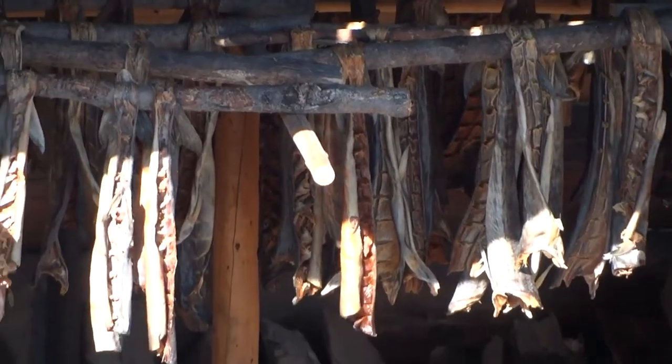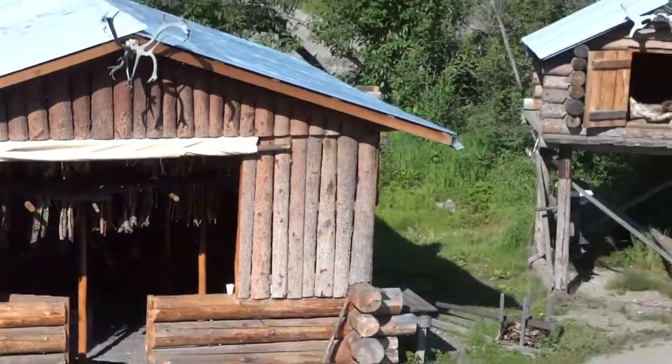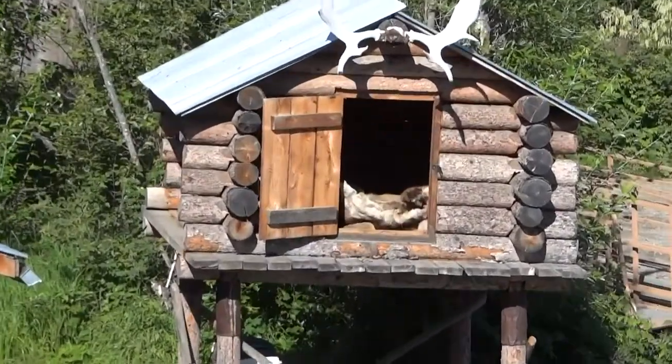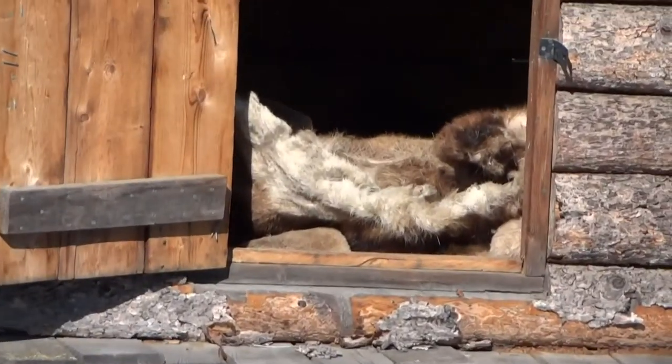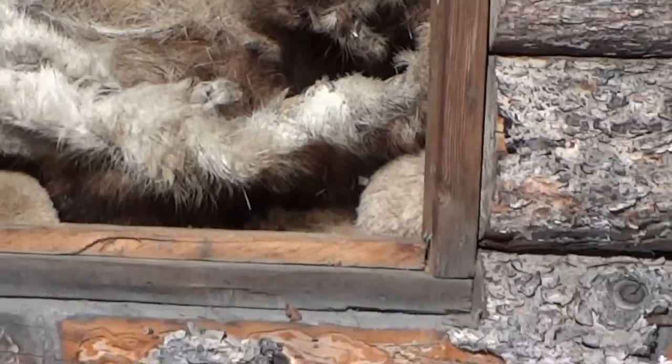We smoke our salmon to preserve it, and next to it on the stilts is a cache, and that helps keep our food and supplies up off the ground away from the animals.